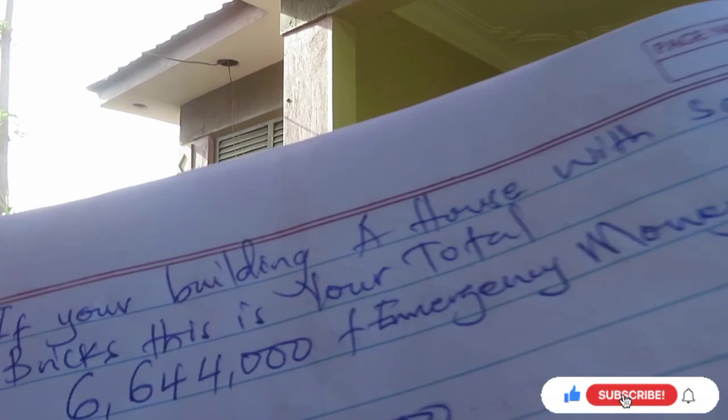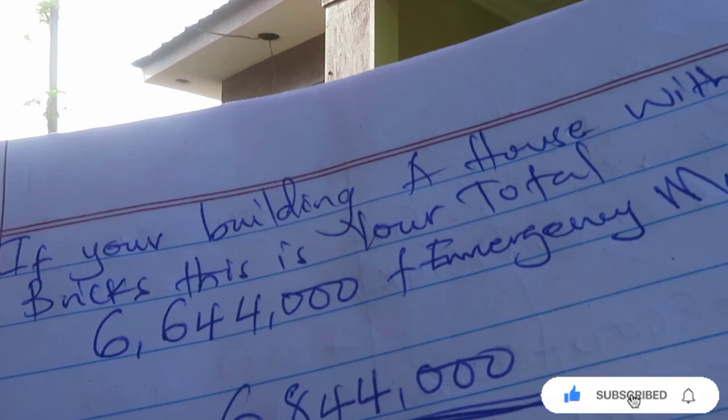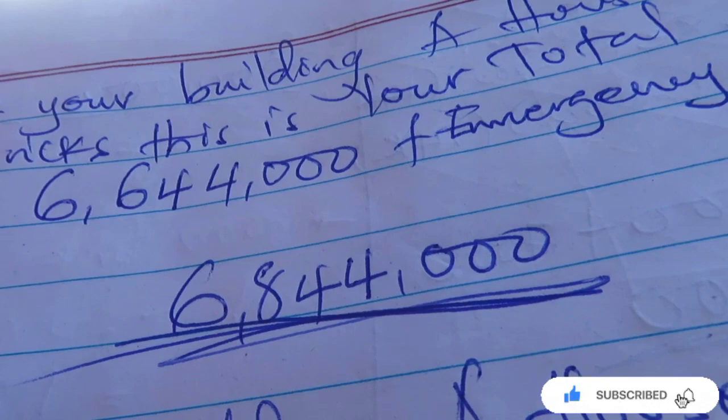If you're on dry land, you can do these things. But where you are in a swamp-like environment, don't do these things. You will regret it. I always tell you and caution you. But even at 4M, you can build this double house. Even at 3M. It's really up to you. But if you're using standard measures, this is the right amount of money you need.